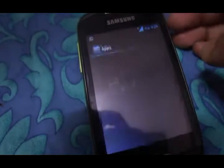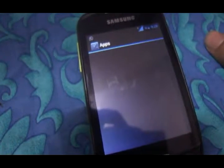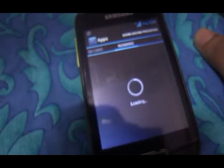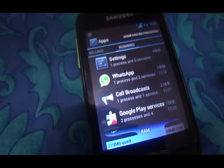Okay, I don't know what happened right there. WhatsApp takes up around 20 to 25 MB of space after lots of usage. So the ability to move apps to the SD card would attract a lot of you to finally move on to custom ROMs.